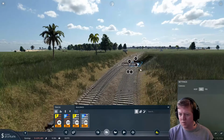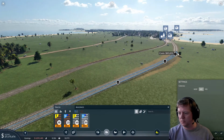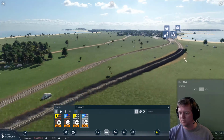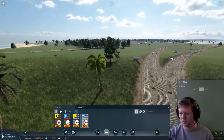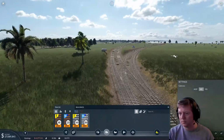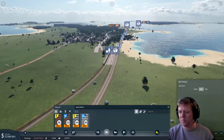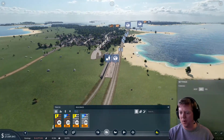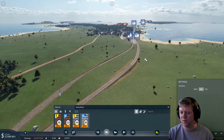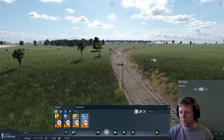And then I want you to come out here and do the same thing. Can you do it without making my line look terrible? Yeah. Okay, cool. So that worked. So now I've got my freight line up and running. So I can run stuff in, run stuff out, and Bob's your uncle. And that will be fine.